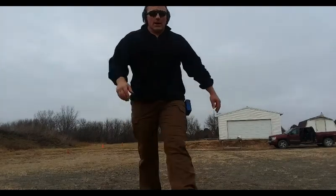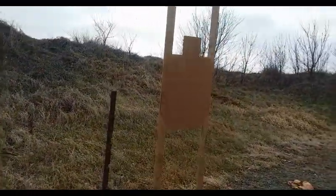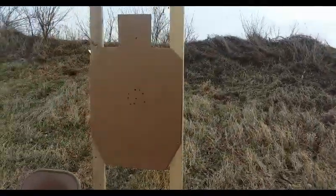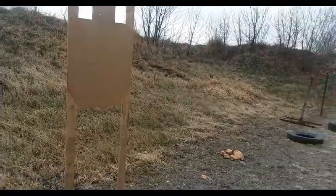Okay, so both of those have some relevance, but I hope you take this for what it's worth as far as training. So just look at our targets here. This is some pretty decent shooting actually. But it's something that you definitely have to train. That first drill I really like a lot.